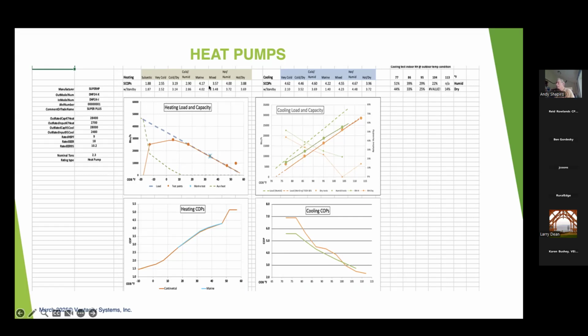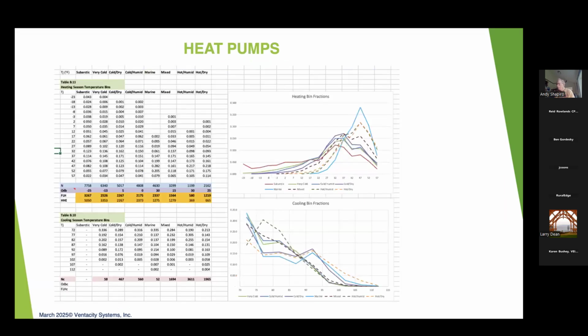So they get all these different data points for these different temperatures. This is heating and this is cooling, so they're getting the COPs on cooling. And so they chart these, and this is subarctic, very cold, cold, marine, and so forth. These are your calculations. And then what you have here is what they call the bin data. That's the percentage of time that you're going to operate within those temperature ranges for each climate zone.